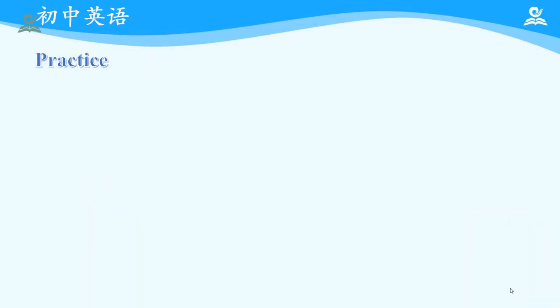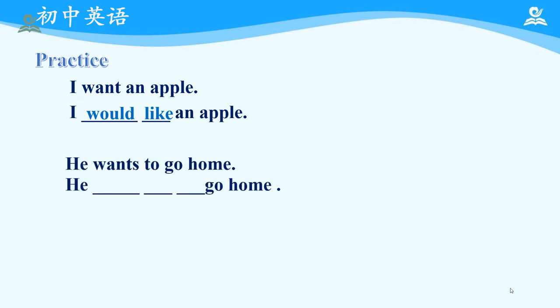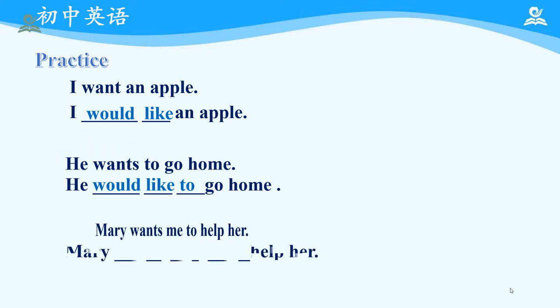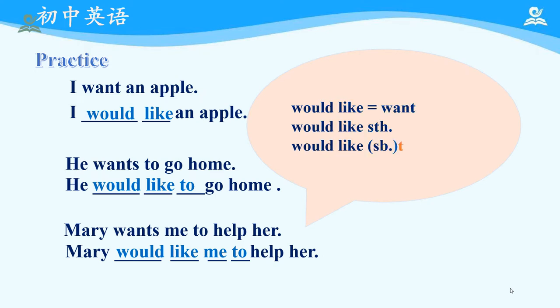Let's do more practice. I want an apple equals to I would like an apple. He wants to go home equals to He would like to go home. Mary wants me to help her, equals to, yes, Mary would like me to help her. So let's summarize, would like equals to want. For example, would like something means want something, and would like to do something means want to do something.